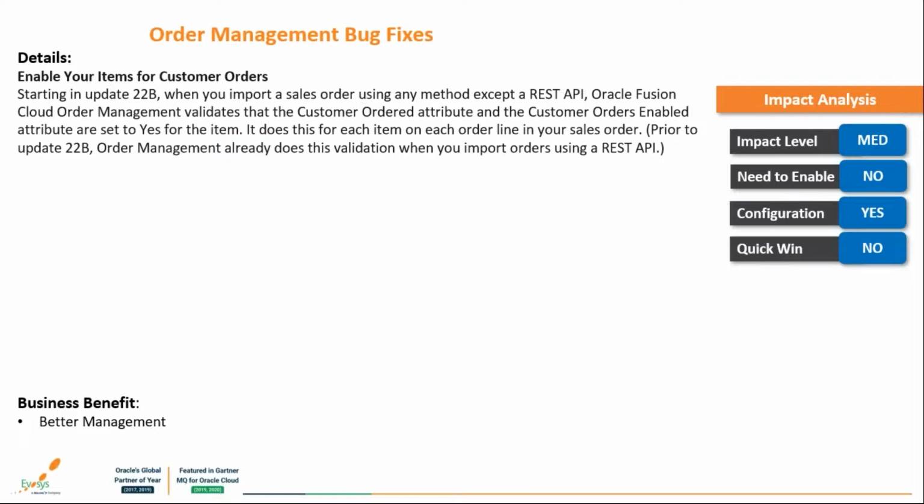The business benefit: better management. Let's say we want to ship a particular item and create a sales order for it, so we can make these changes. We can set these two attributes to yes and ship the goods. The impact analysis: this is a medium impact level. Again, there is no opt-in required. Some amount of configuration will be required, and this is not a quick win.